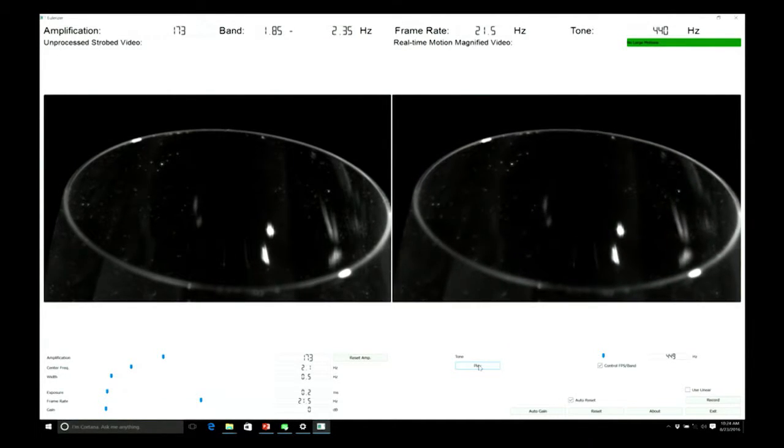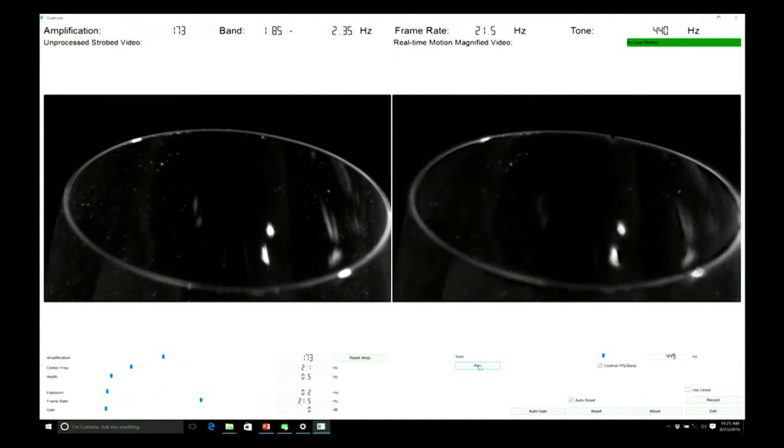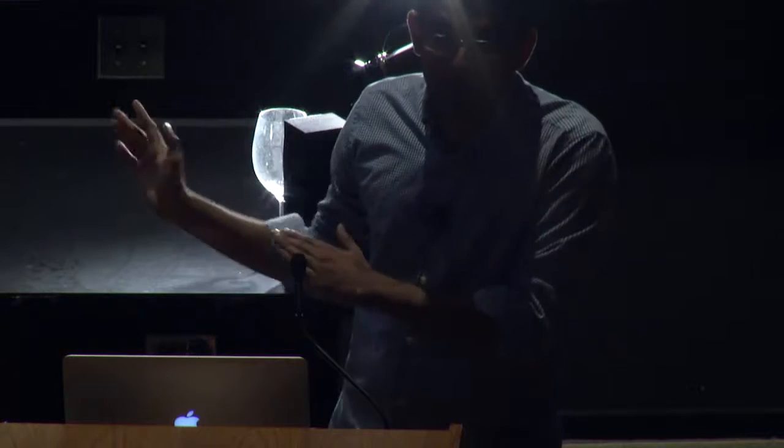You've probably never seen a wine glass move that much without shattering. I'm going to play the sound again, causing the wine glass to oscillate. And you can see that the wine glass stops moving when I stop playing the sound, which is a good sign. It means it's probably working.